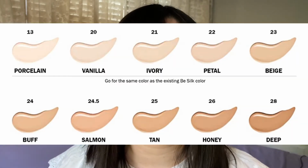For the shade range of this foundation, they claim to offer 10 different shades from very light to deep, and depending on the website you buy this from, they might not have all shades available, so do take note of that. I believe when I was buying from StyleKorean, they only had 3 shades available, and that's also the same for oliveyoung.com. But you can also get this on Amazon, and I think they offer all 10 shades. So if you run darker than this, then you might want to head to Amazon.